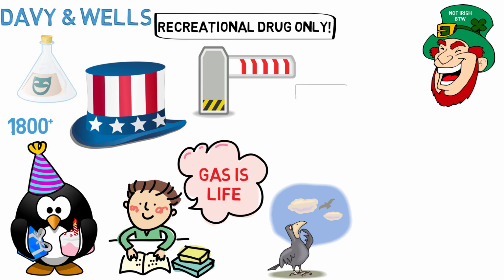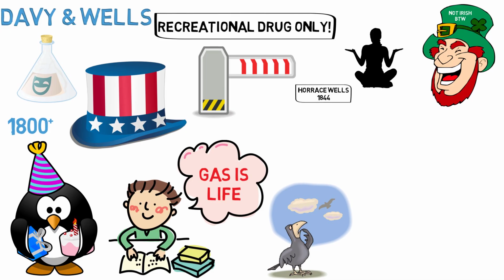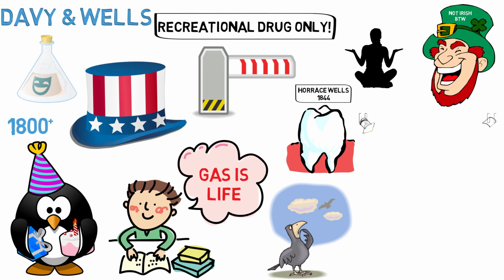In December 1844, dentist Horace Wells watched a nitrous oxide stage demonstration. He was intrigued to see that one of the participants was injured, yet seemed not to notice nor care. Trying it out on himself, he had a colleague remove a wisdom tooth. The experiment worked, and Wells started to use nitrous oxide on his patients.